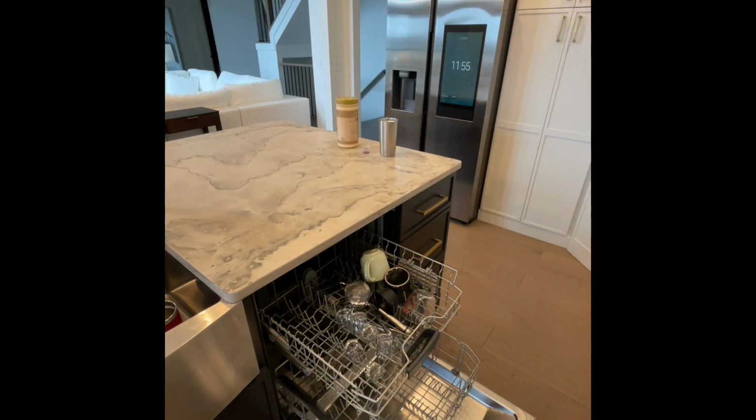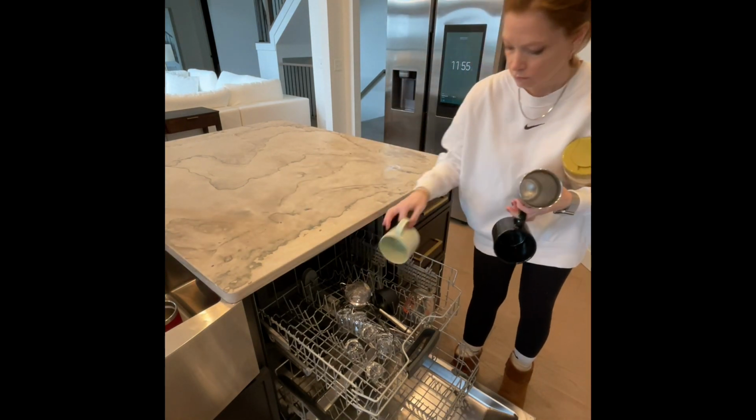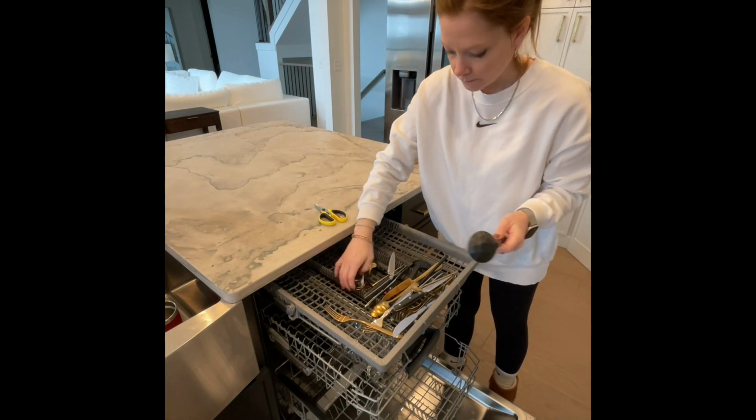So I had a little bit of time to unload the dishwasher, get it reloaded, and then you'll see here in a little bit, I'm going to wrap some birthday gifts, because my now 8-year-old's birthday was just around the corner.